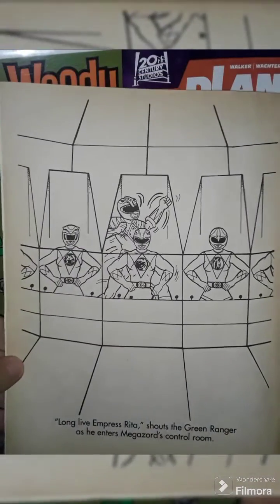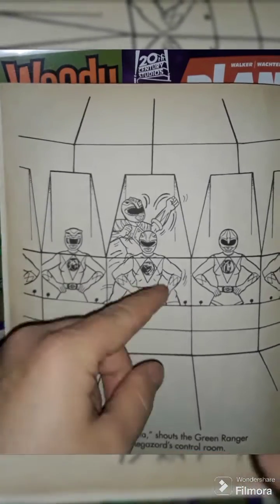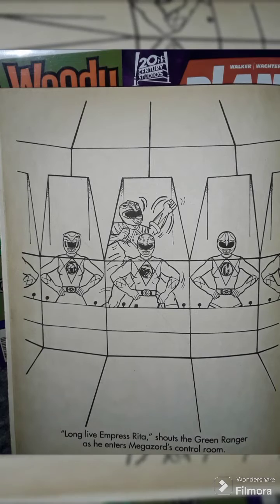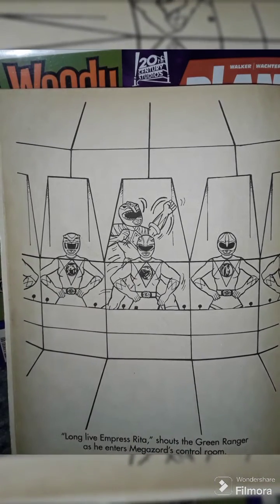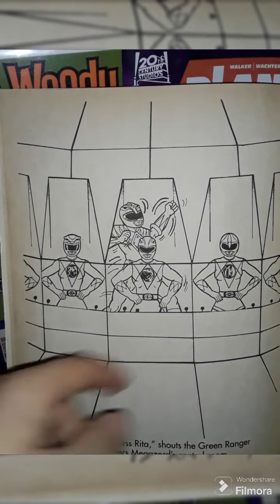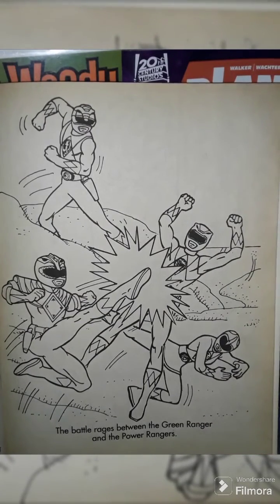"Long live Empress Rita," shouts the Green Ranger as he enters Megazord's control room. And, gotta love how none of the Rangers care. One of the limitations of working with stock art images is you're kind of stuck with what you got. So, Tommy comes in, kind of animated looking, and the Rangers are just standing there. And I gotta love the next page where he's just knocking over a standee of Jason, it looks like.